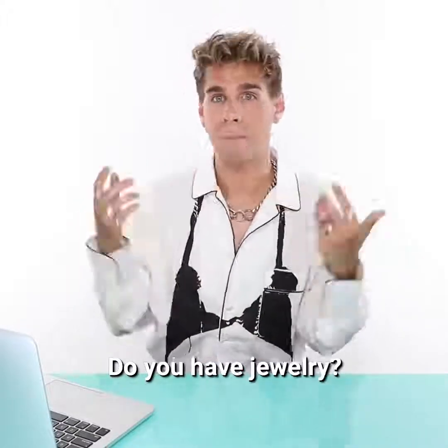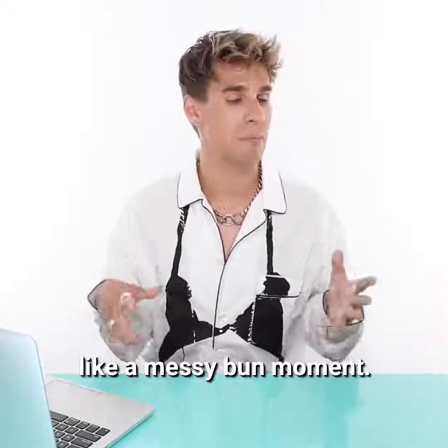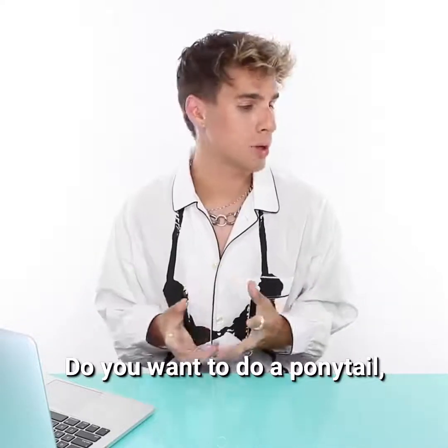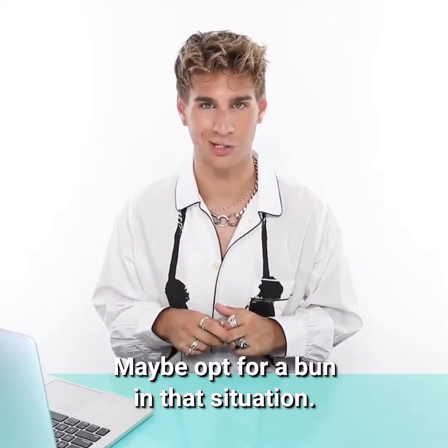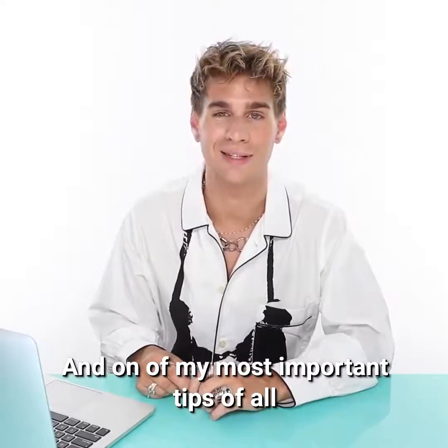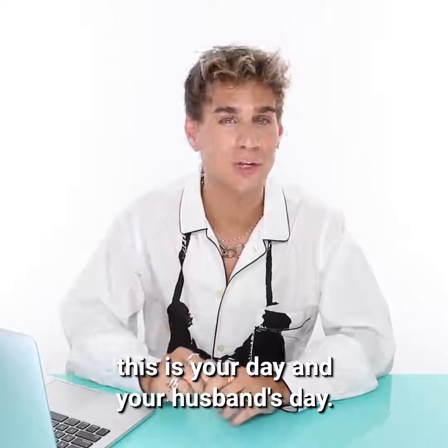Do you have jewelry? Maybe do a little chignon. Maybe do something a little bit more edgy, like a messy bun moment. Do you want to do a ponytail, but there's a lot of back detail? Maybe opt for a bun in that situation. And one of my most important tips of all is to be you. Do what makes you happy. This is your day and your husband's day.